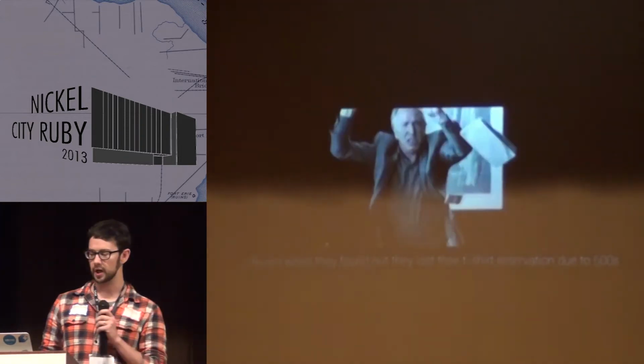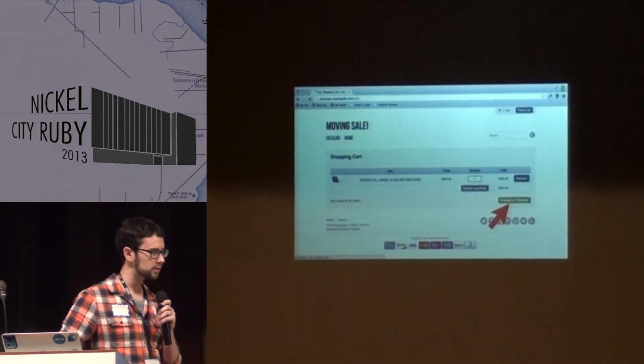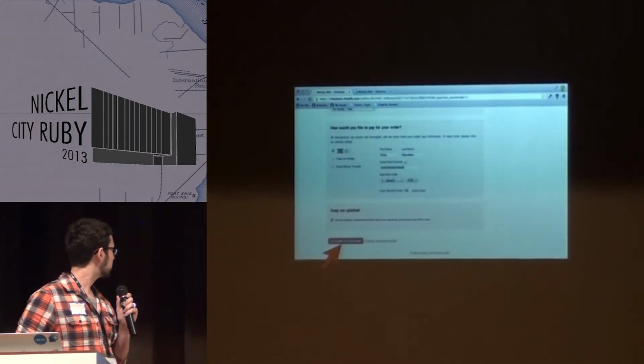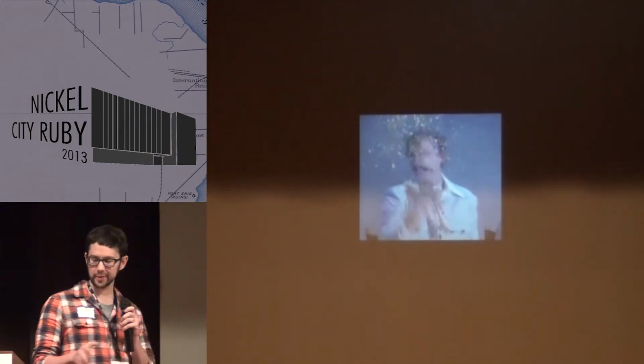So we went in and we changed it. You go through the checkout process. You're like, I want to buy this. I'm going to go to the checkout and fill out my information, and then enter my credit card details, and then a bunch of magic happens. So I'm going to talk about that magic.